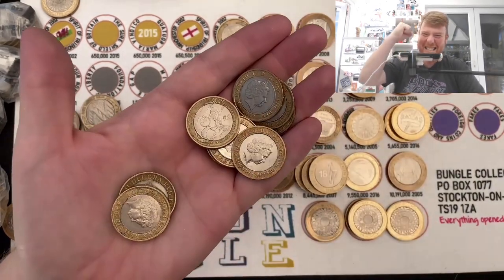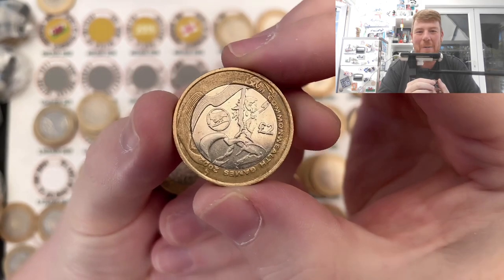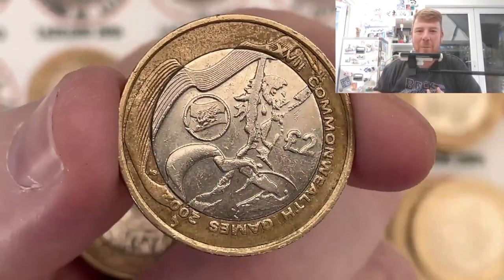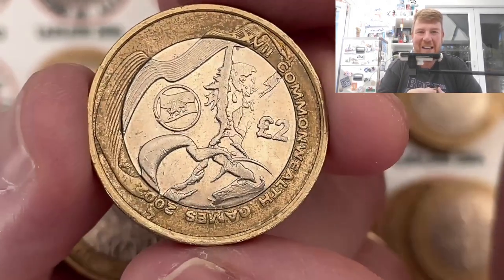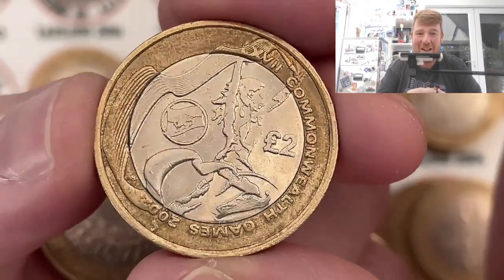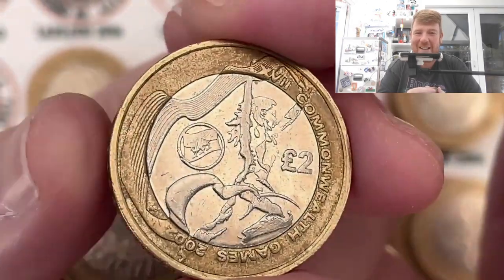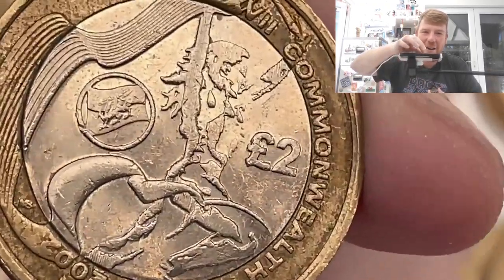Oh, yes! There we go. There it is. The £2 book. Completed it, mate. There we go. Get in. Just talking about it. Honestly, we'll have to start talking about the Northern Ireland in a minute to get that one, the rarest one. See the little dragon there in the corner?